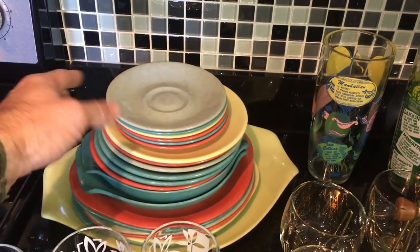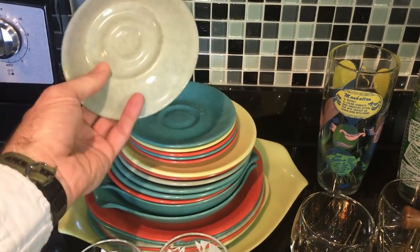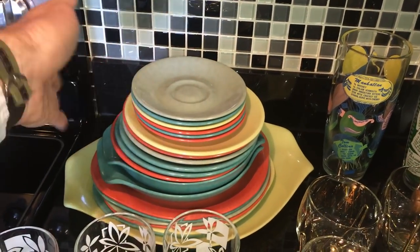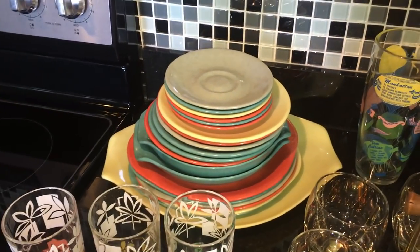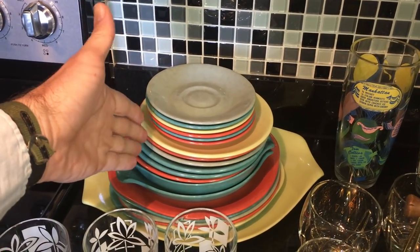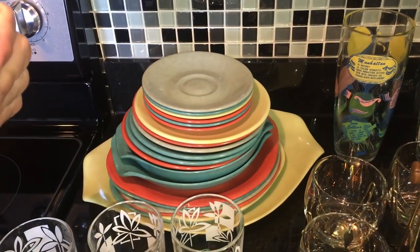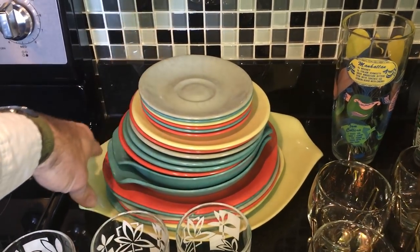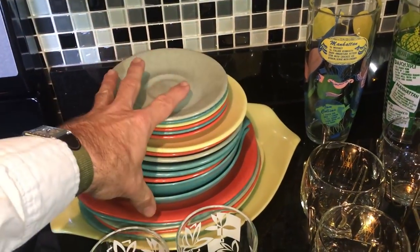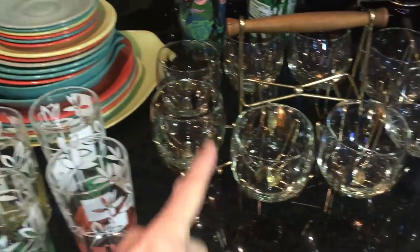These were used, and what you see is what you get. And by the way, you'll often see this listed as Melmac or melamine, but it's a type of synthetic plasticky stuff. It sells well. I'm not exactly sure how well these are going to do because of the wear you see on the dishes, but I paid very little for it, and I'm sure collectors would love to have it even if they're not going to use it, but simply to polish it up and put it on display. It has a great mid-century design.